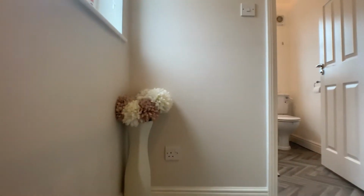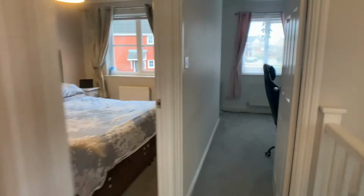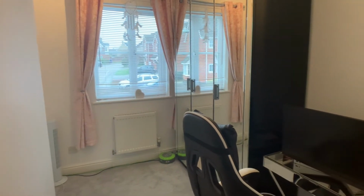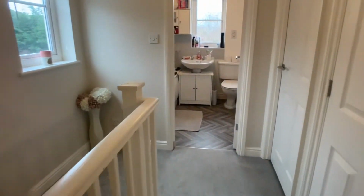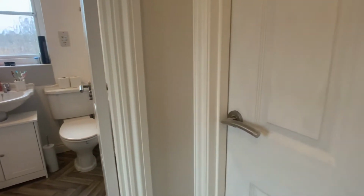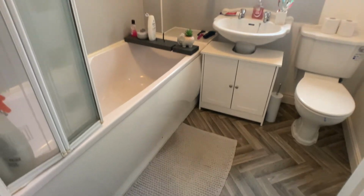Window to side aspect and doors opening into a bathroom, three bedrooms and an airing cupboard. So starting with bedroom number three, which is currently being used as a dressing room. Also got a built-in storage cupboard. Door to the right hand side here, just opening into bedroom number two, and then just in front of us we've got the main family bathroom.